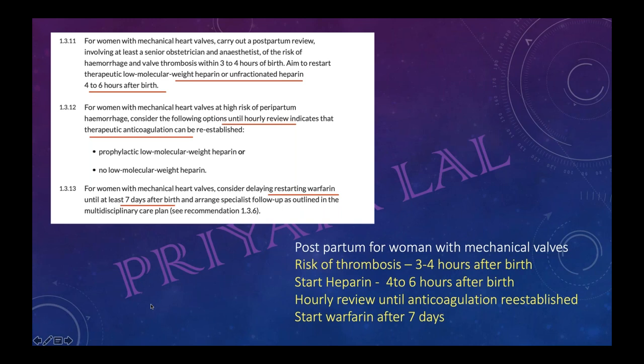Now, once the labor is there, another important period will be the postpartum period. You will get a question: at what time is there a very high risk of embolism, thrombosis? It will happen 3 to 4 hours after birth. Okay, so you will get this as a question.